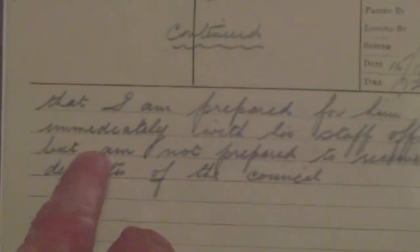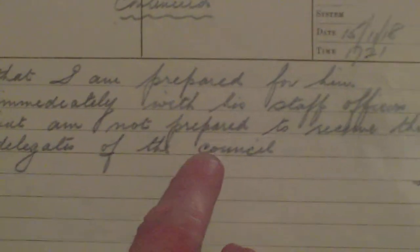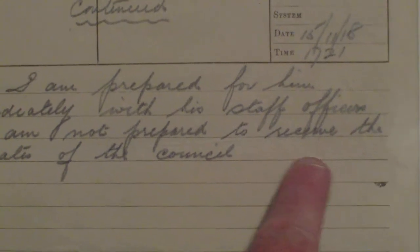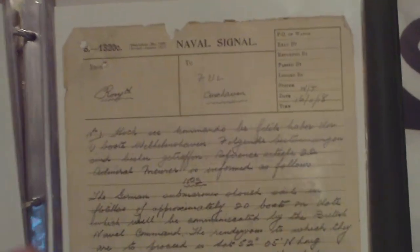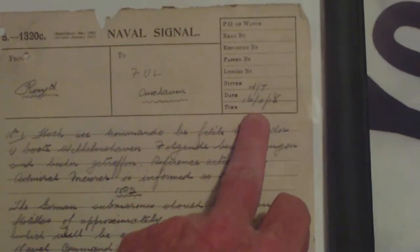It says continue. This is the 15th of 11th, 1918. German command should be informed that I am prepared for him immediately with his staff officers, but I'm not prepared to receive the delegate of the council. And then another one. From Rosyth to Cuxhaven, 16th 11th 1918. Number one, this particular section's in German.